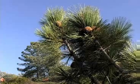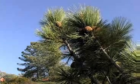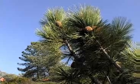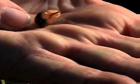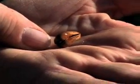Torrey pine is not widely dispersed. It has a fairly inefficient reproductive method. The cones can remain on the tree more than a dozen years. They open slowly. The seeds have a hard coat. They are not attractive to animals that would disperse the seeds. So you don't have a lot of birds or mammals distributing the seeds like other pines have.